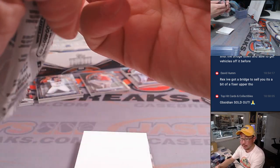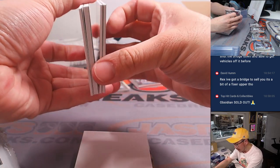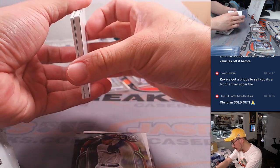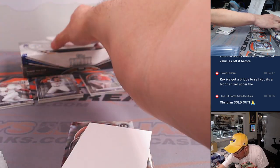Are on camera. And we got another thick pack right here. It's an extra card or an extra hit. These two are just those. And that's the hit right there.